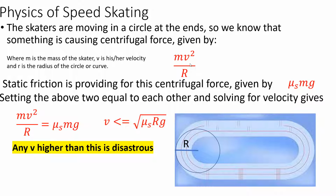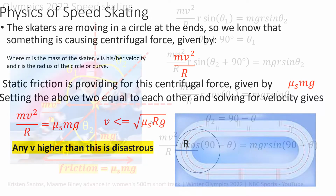Now, setting the centrifugal force equal to the static friction, that which is causing the centrifugal, gives me this expression here. Now, I can solve this equation for velocity by dividing both sides by mass, m, multiplying both sides by r, and taking the square root of both sides. So the velocity needs to be less than or equal to this number. If it's not, the skates will slide out from underneath the skater, which is disastrous if you're in a race.